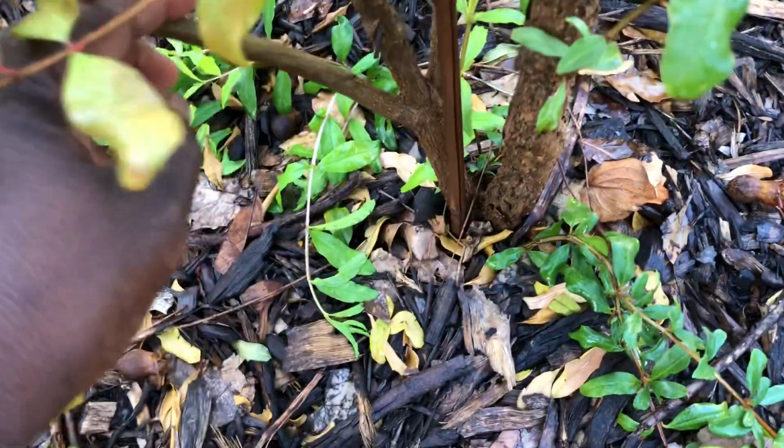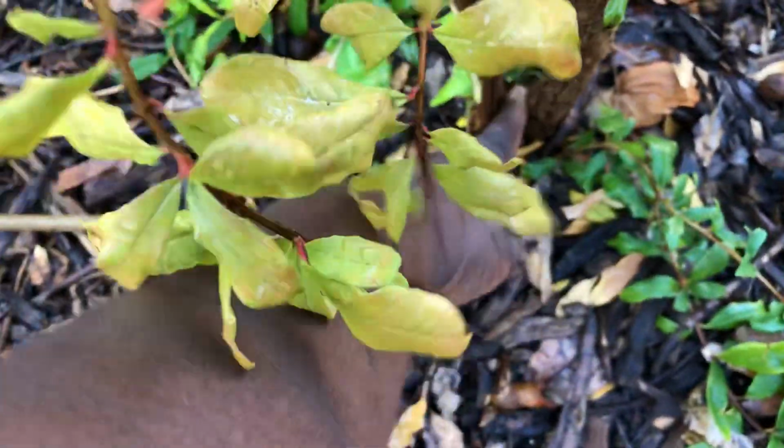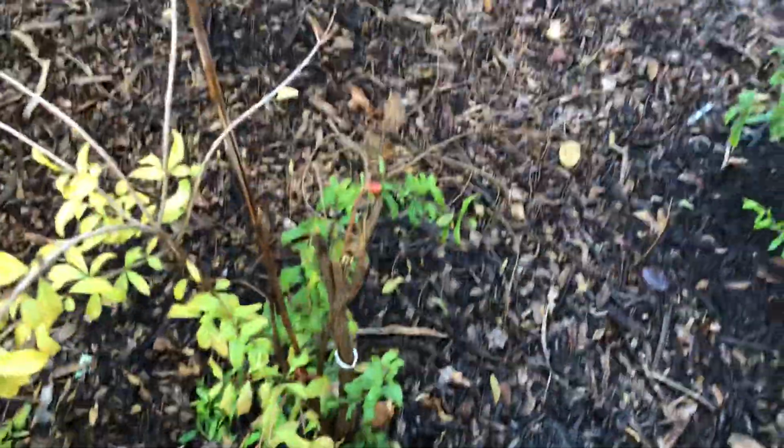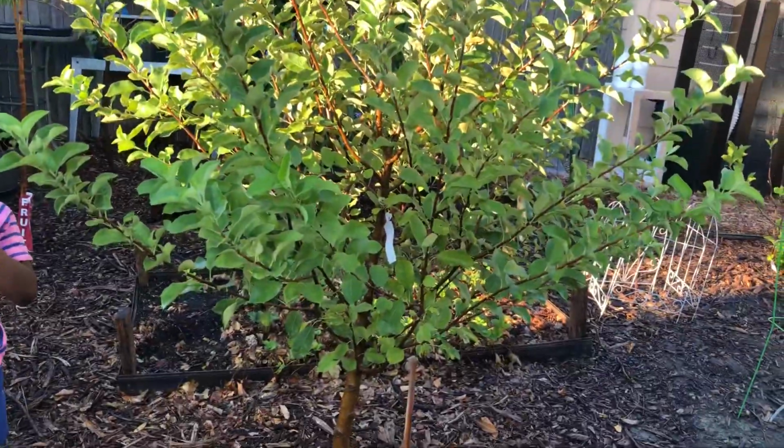I think this may have been 2 actual trees here, and this part just didn't work out. So I'm going to just break that off like that right now, but I'm going to cut that all the way down right here, and I'm only going to let this area right here survive. And then we'll wait next summer and see what happens, but I'll keep you abreast of what's going on. Let me show you this gala apple tree. This thing's going to be a monster.